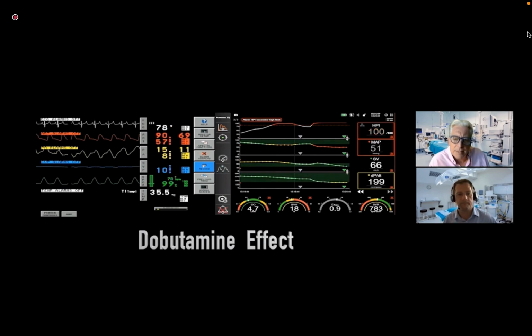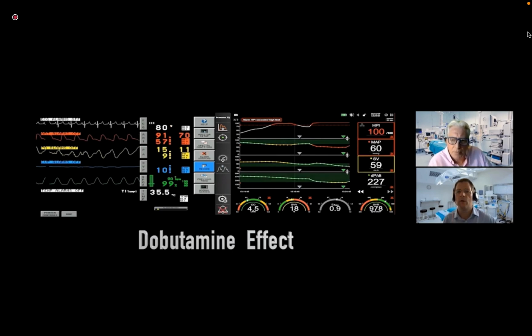Can you just clarify, Sam, is this dobutamine straight on top of the esmolol, or is the esmolol washed out at this stage and you're adding the dobutamine? We've had a little washout period there, Monty, so we're starting again from baseline.